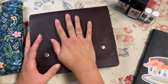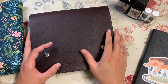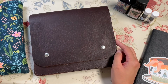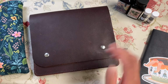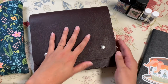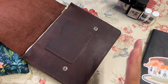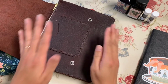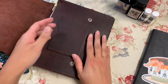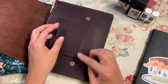So luckily, she said that she is open to selling them, and she has a separate Instagram called Raven's Claw Co. And you can just contact her through there. You can see the things that she makes, including pouches like this. And yeah, she would be happy to work with you. So that was a relief, because I didn't want to show this and be like, but you can't really get one.